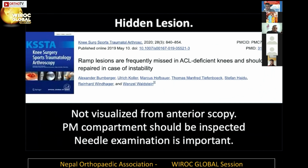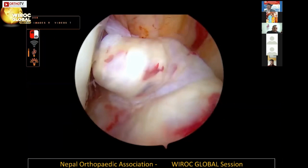The problem with the ramp lesion is that it is also called a hidden lesion. It is not visualized from the anterior scopy that we regularly do to identify meniscus tears. So you have to go to the posteromedial compartment. There are various maneuvers, like the modified Gilchrist maneuver, that will allow you to go into the posteromedial compartment. And the needle examination is key for the identification of a ramp tear.